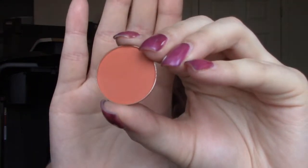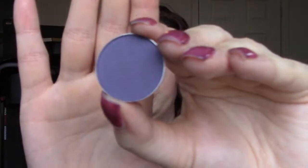The next one I'm actually really excited about. This is Morocco, and I think I've mentioned before that I like orange shadows and eyeliners and that kind of thing. And so this one I'm excited about because it's orange. Next up is Motown, which is this beautiful dark purple. There's nothing more to say about that.